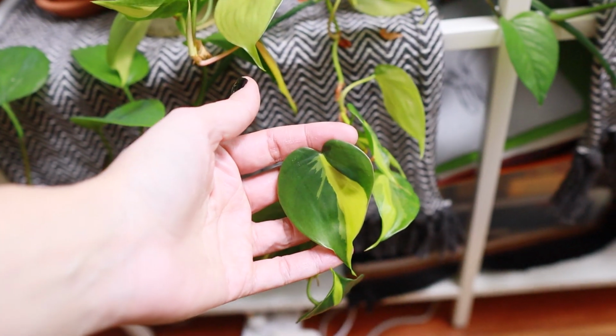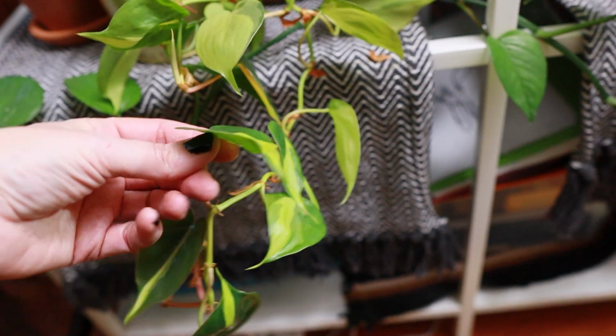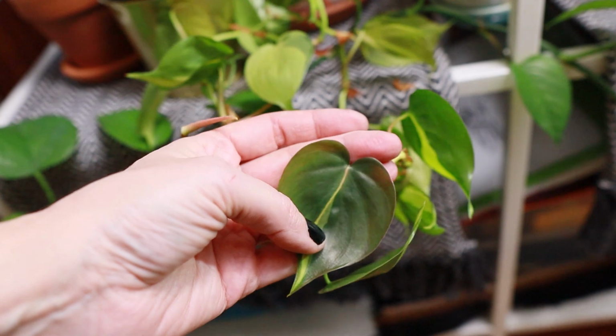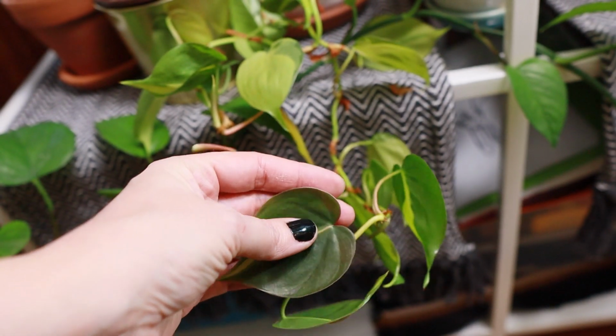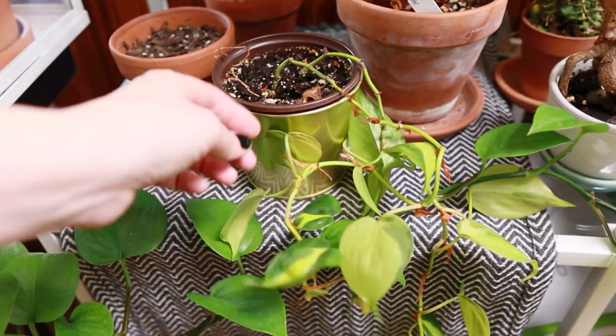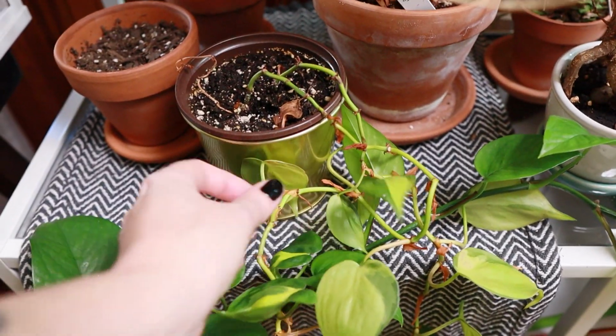Here's a Philodendron Brazil, and this one actually I had cut off the mother plant that got a lot of thrips, and I just took one strand and I propagated it just so I'd still have the plant, and I threw the rest of it away. So it's coming back in quite nicely, very pretty.